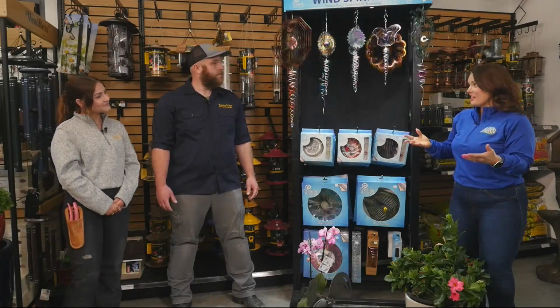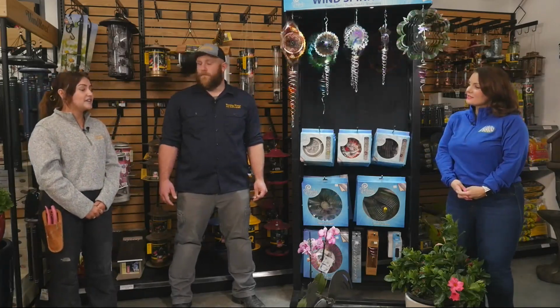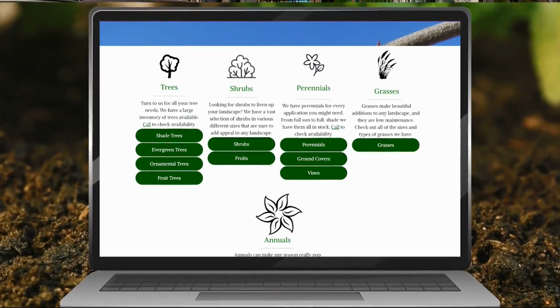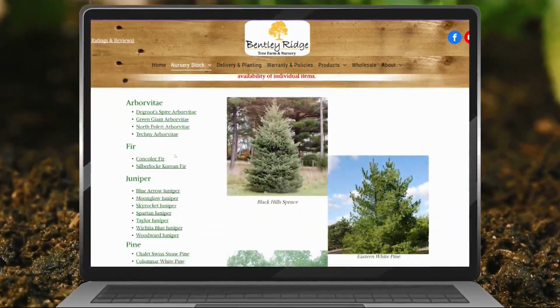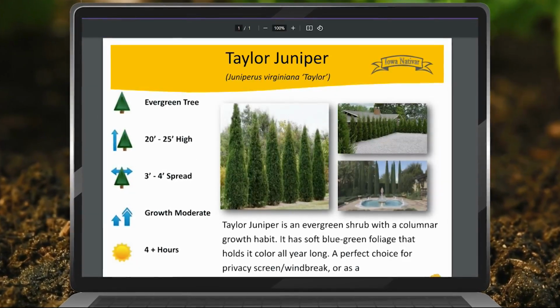So you mentioned planning. What does that entail? How should we plan our space? So actually, that's a great question. We have info sheets too that people can find throughout the retail area, or you can find them on our website as well. And that kind of gets you an idea of how much sunlight the plant needs, how much water needs, spacing, height between each plant.